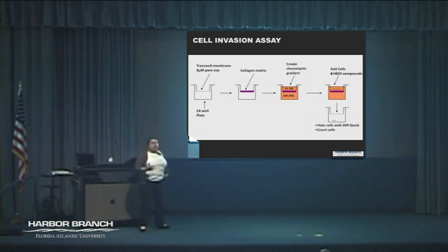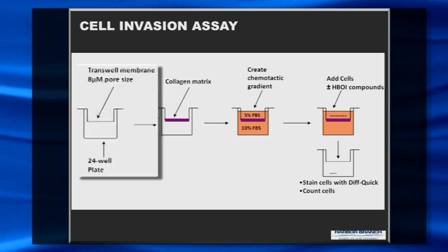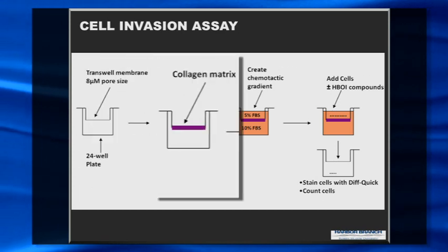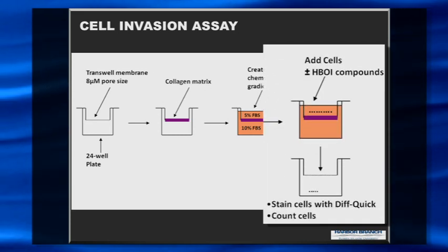Next, because we had seen the abrogation of cell dissociation, we wanted to see if it had other anti-metastatic effects. We know that metastatic cells are able to migrate to other organs. We can mimic that in the lab with a transwell experiment where we put an insert in our cell culture plate. We coat that insert with a collagen matrix, and we create what we call a chemotactic gradient by putting in more FBS. We plate our cells on the top, and then we watch whether they make it to the bottom of the plate.